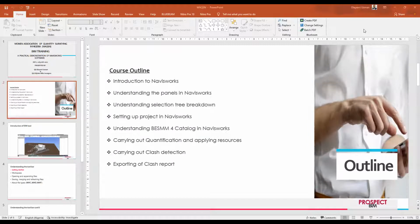Secondly, we're going to be looking at how to integrate these softwares with either BSMM or NRM or whatever measurement rules we are using. I'm going to be carrying out some quantifications and applying the resources. And when you hear about applying the resources, it is more of formatting your quantity takeoffs from Navisworks, and we are also going to look at clash detection and how we can export clashes.